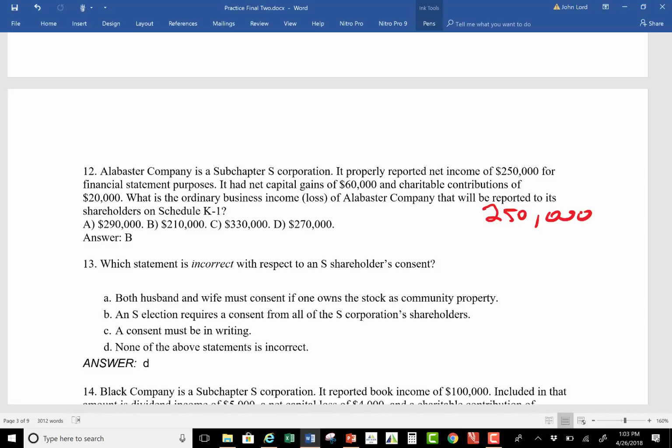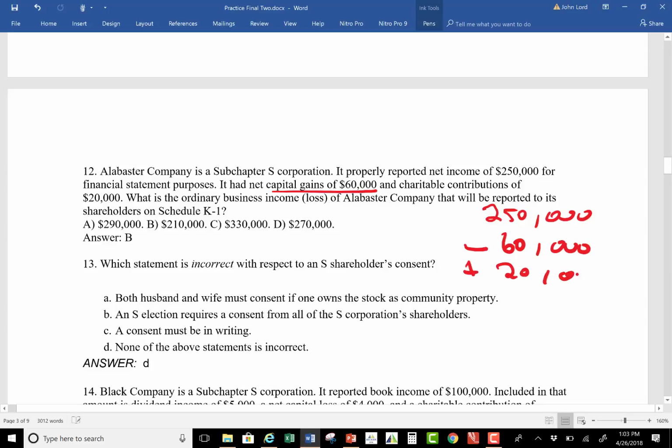And so you sort of have to think backwards with these. If we had a capital gain, since that is going to be reported separately, to get to the corporation's ordinary income we would have to subtract out the gain. And since a charitable contribution is a deduction for our income purposes, and we're going to report that one separately to the shareholders of the S corporation, we have to add back that 20,000. And we end up with the 210,000 answer to this question. So you have to think backwards about those things.